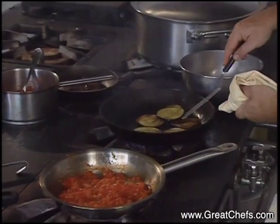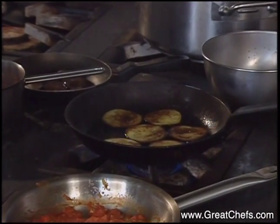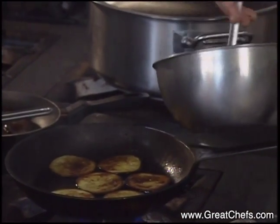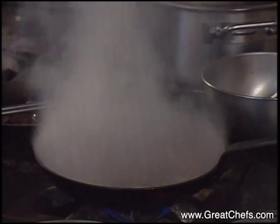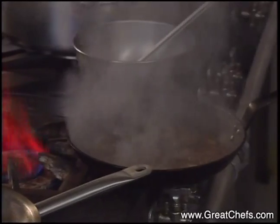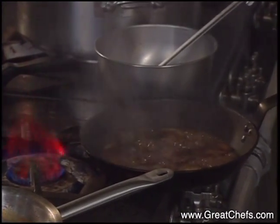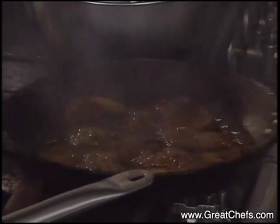And I'm going to make what I call the déglacé. I take a little bit of the stock and put it in with the eggplant. That I call the déglacé. Just a boil. And we keep that for 24 hours inside the stock. You see, it looks like a caramel.